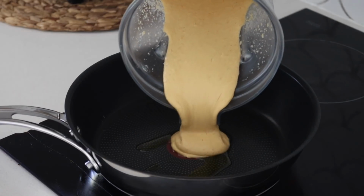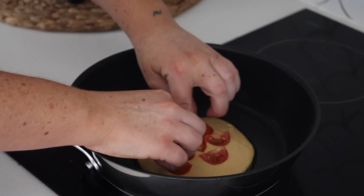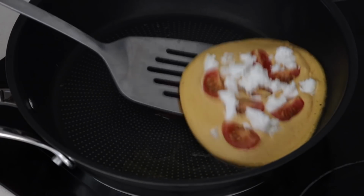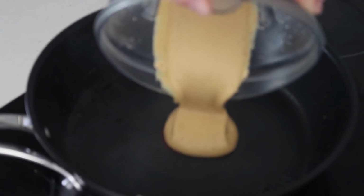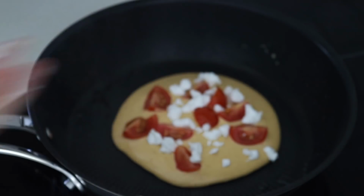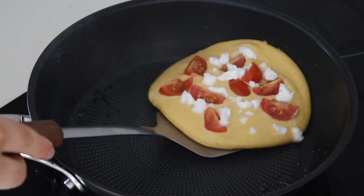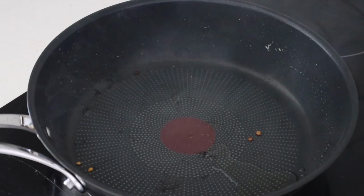pancake consistency. Then into a frying pan, I put some oil, then added in my pancake mixture, topped it with some cherry tomatoes as well as some vegan feta, and then cooked the pancakes as you would traditionally cook a sweet pancake. This batter made 2, which for me was the perfect serving size. This one was actually so satisfying to flip. Look at this. Oh, there we go. Looks so good. I'm so stoked with it.